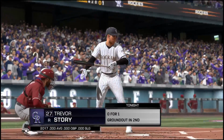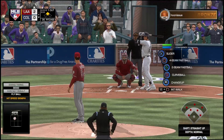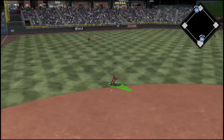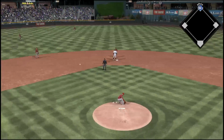And that brings in the power-hitting shortstop, Trevor Story. 0 for 1 for him here in this one. From the stretch, here's the pitch. Drilled on the ground to short. Simmons has it. On to first, and there were 2 down.